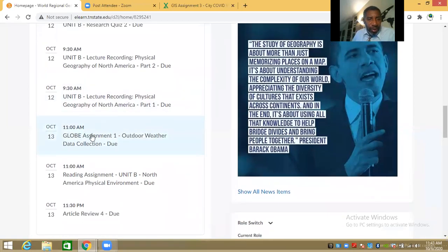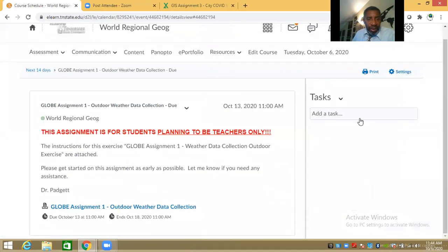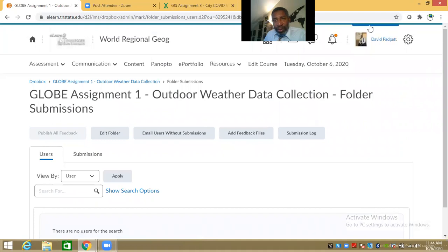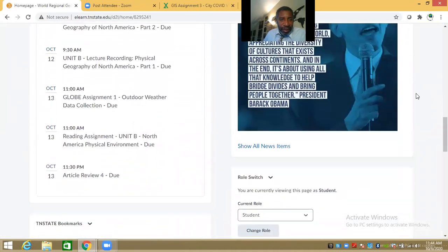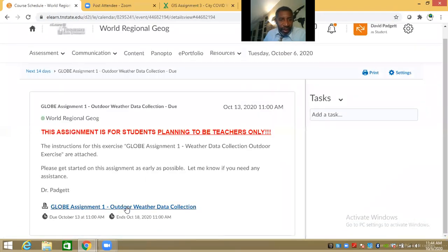But don't worry. So you all will be doing a Globe assignment, outdoor weather data collection. So you click here. This assignment is for students planning to be teachers only, so hopefully there will be no confusion. And so here is Globe Assignment 1, Outdoor Weather Data Collection. Go to Student View, view a student, which means I have to start over. So again, here I am as a student. Not much different. Click there, click there.